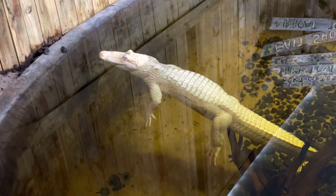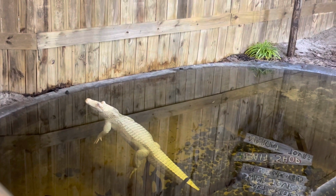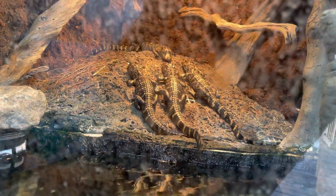There's some albino alligators as well. The albino alligators are so interesting to me. He doesn't really move much. Now we're looking at the little baby gators. I see them.